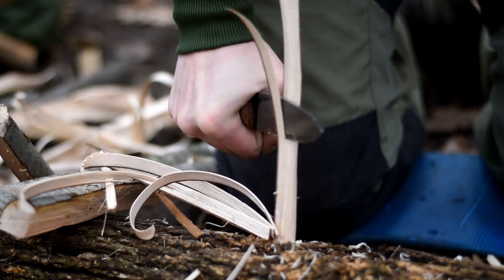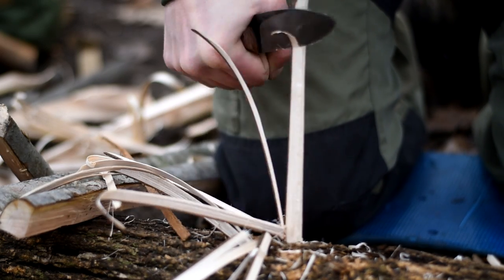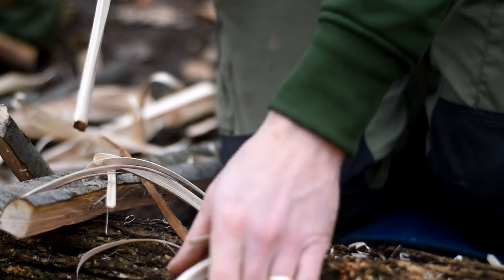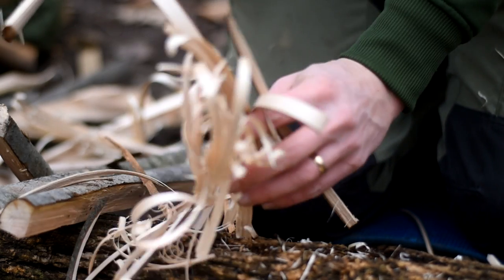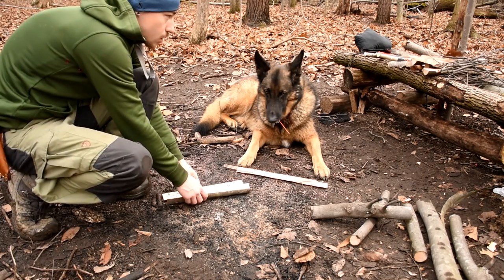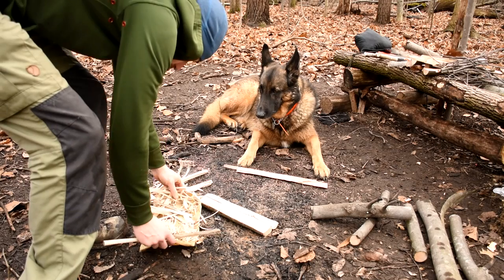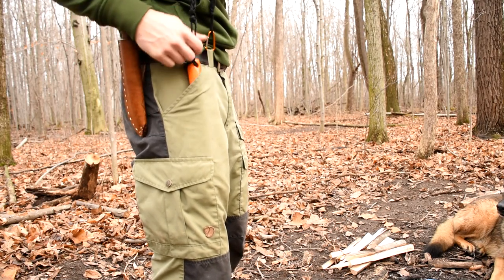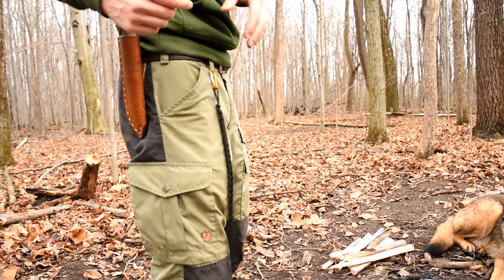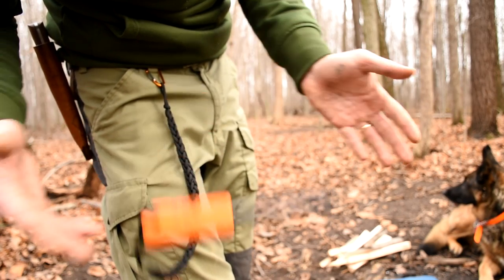Making these big slivers on purpose to go after my shavings. So, got a bunch of those next to my shavings, and this fire is going to go up real good. I'm going to use the fire steel to light my fire today. For those times when you've lost your fire steel in the Pacific Ocean.